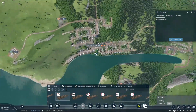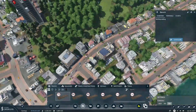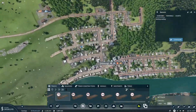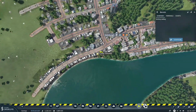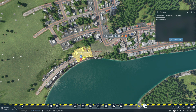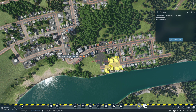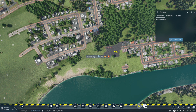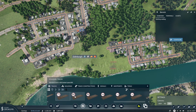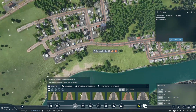Right, so now we need a station in Edinburgh, which, as you can see, is not unhilly. So we might need to work something out here. But I think I know what we can do. If we just yeet this road along the front, and some of this, and change the way this road goes. It's just like total destruction, but I don't care. There we go.